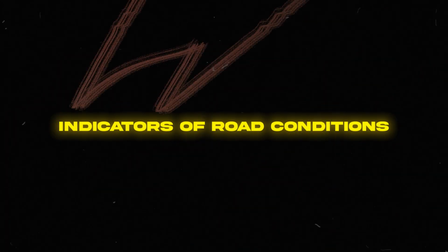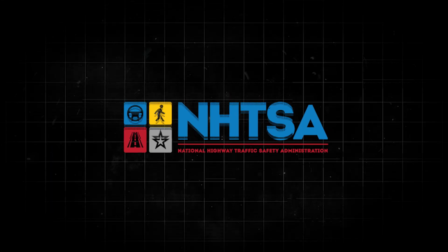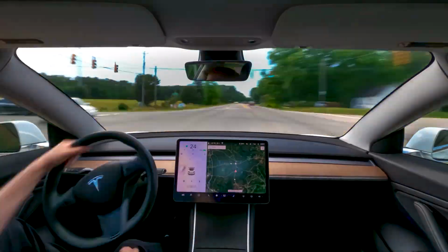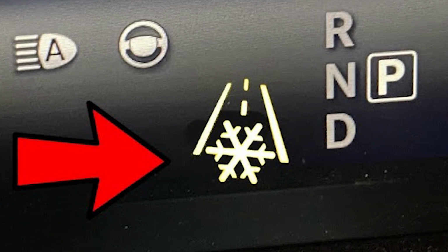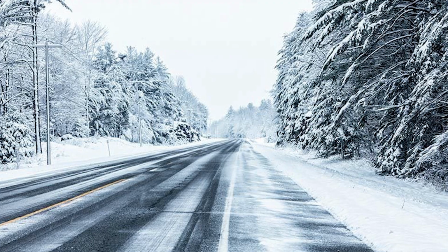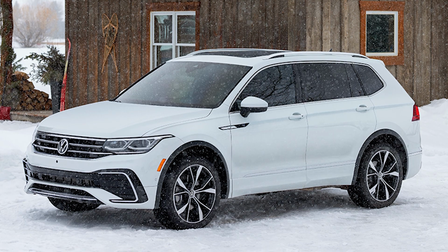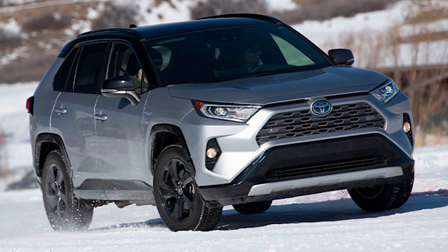Number 12, Indicators of road conditions. The National Highway Traffic Safety Administration estimated 156,000 accidents per year on icy roads. Developing simple to advanced safety features in vehicles has been one of the easier ways to mitigate the problem. One of the aids is a frost warning light, which indicates the outside temperature with an incandescent snowflake on the dashboard. The light changes from red to yellow with decreasing temperature. A Volkswagen frosts at 39 degrees Fahrenheit, while a light Toyota freezes at 37 degrees Fahrenheit.